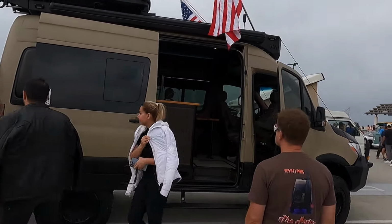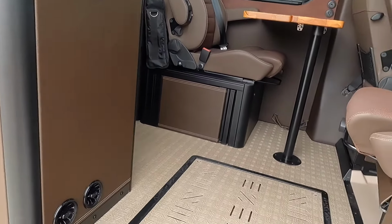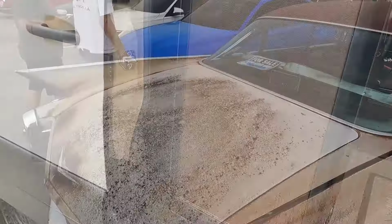Nothing more American, is there, than jumping in one of these things and heading out on the open road. Beautiful seats, beautiful interior, lovely millwork, smell of leather in there, very serviceable matting in there as well.